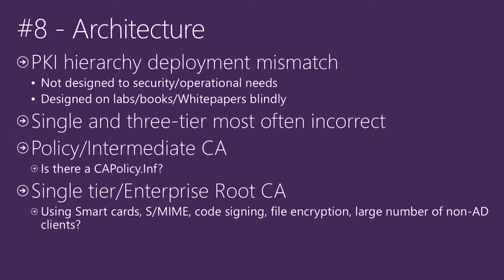There are things that policy CA can do for you. Its primary job is to restrict what a subordinate CA does. So if you don't trust your administrators, or you're sticking this thing out on the cloud and you want to restrict what it can issue, you use a policy CA when it signs the subordinate CA to restrict what it can actually do.